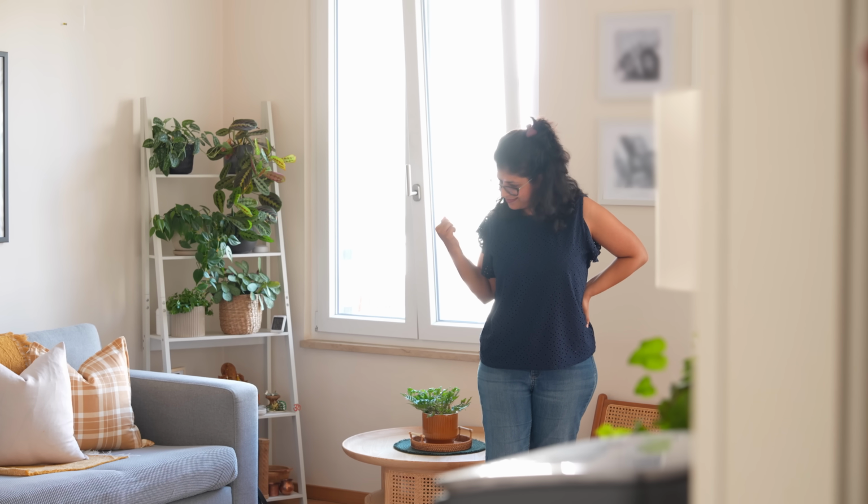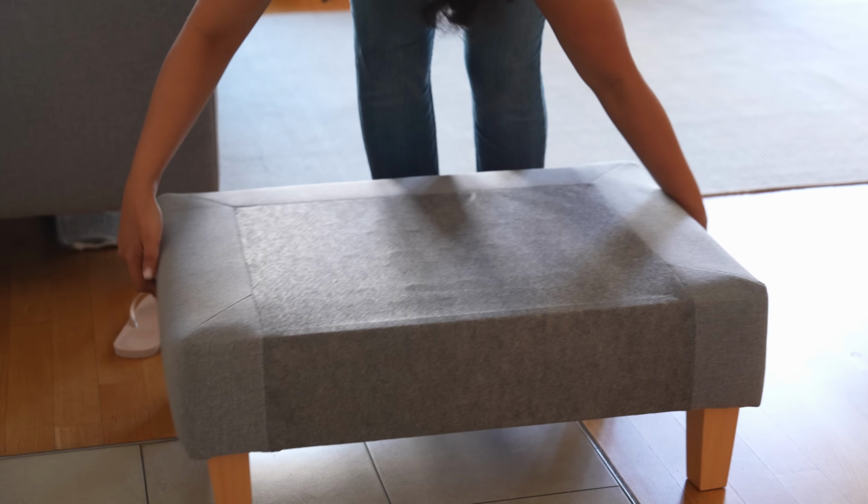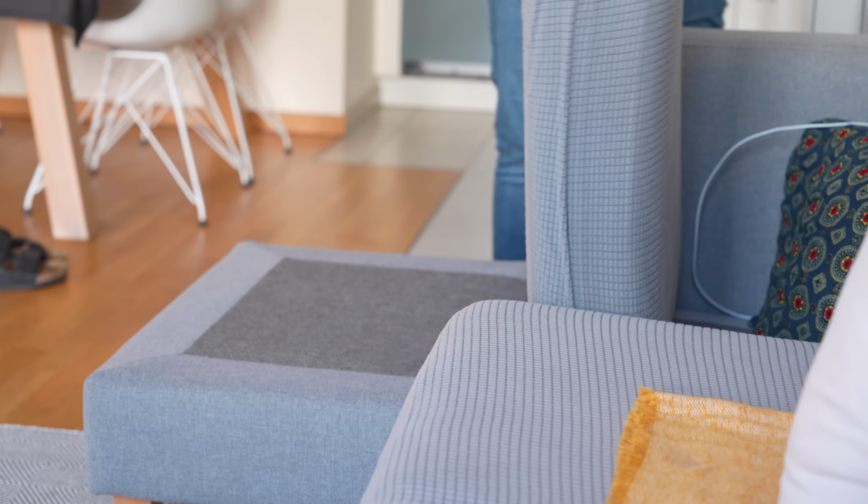The overall effect is cleaner, and the thinner rugs or carpets which easily get messy with some movement will now not move any longer.